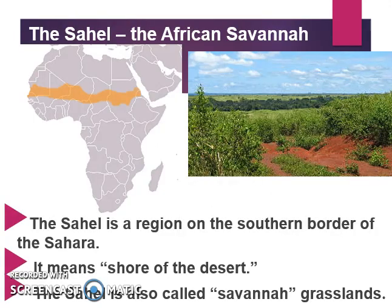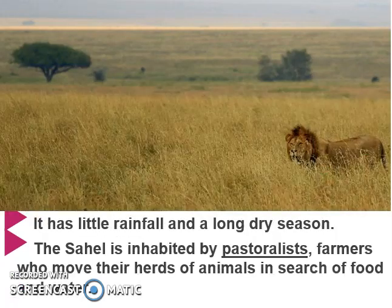The Sahel, or African savanna, is going to be this next section here. It is a region on the southern border of the Sahara Desert. It means shore of the desert because it is right on the edge. It is also called savanna grasslands. It has little rainfall and a long dry season, which makes sense because it is so close to the desert, which has very little water. The Sahel is inhabited by pastoralists, farmers who move their herds of animals in search of food and water.